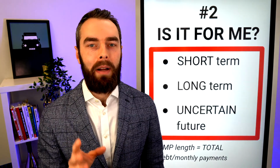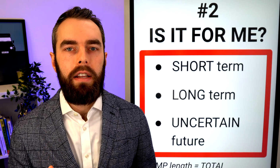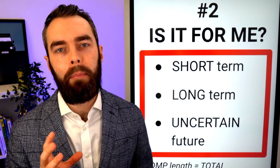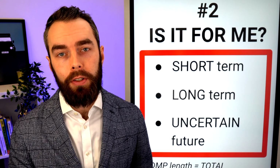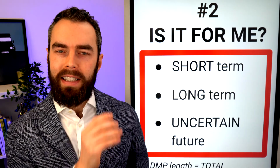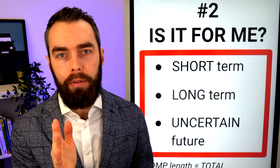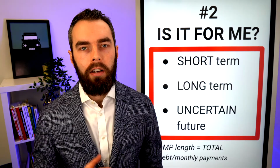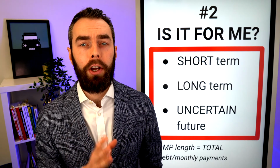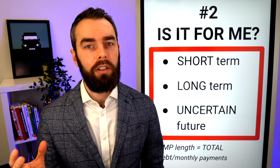So, are debt management plans the right thing for you? There are 3 scenarios or circumstances that you might find yourself in where a debt management plan would be good for you. So the first one is short term. If you're having short term troubles and you can see the light at the end of the tunnel, then a debt management plan could get you through that troubled period. For example, if you've just been made redundant, you've just lost your job and you know it's going to take you a few more months to get another job, that would be a good option.